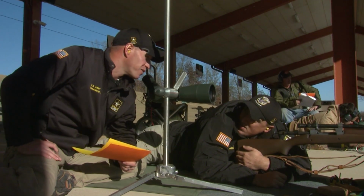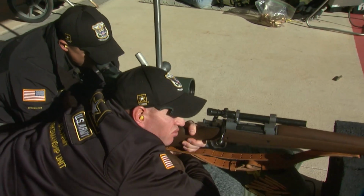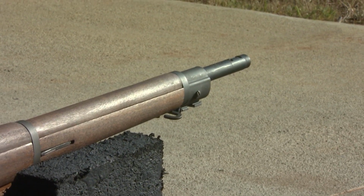All right, we're gonna try that again. It did surprisingly well today. I think actually with it being colder temperatures, that barrel was in fact cooling down faster than it would on a hot day, which I think helped our overall group size and our spread and deviation. And for two modern day snipers, this vintage match puts things into perspective.